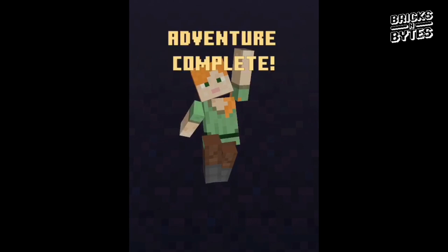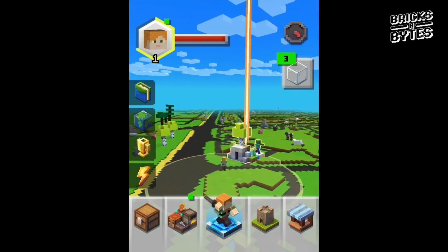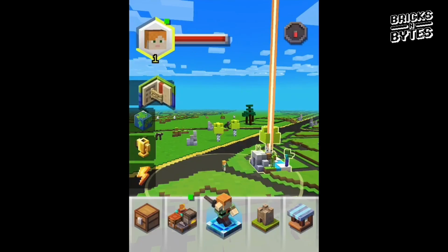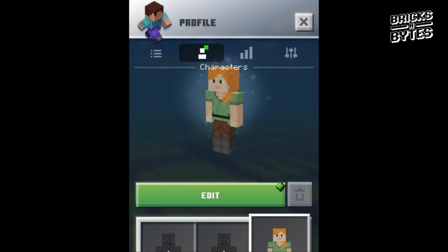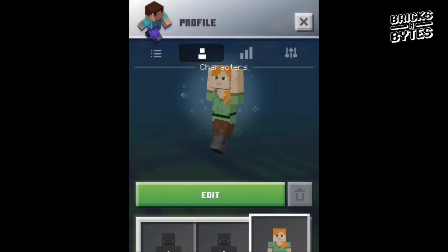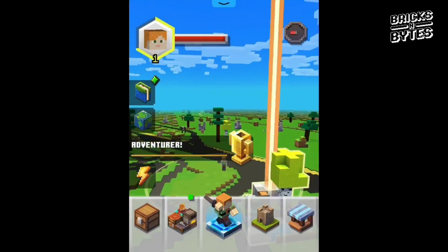cool. Completed my adventure. So we'll head back to the map and you guys can see those are the things I collected. But yeah, that's what an adventure looks like if you see it just anywhere. Yeah, so that's Minecraft Earth essentially. It encourages you to walk around a lot more. You can edit your character if you like. There's a whole bunch of skins. Some of them you have coins and purchase, but you do get some pretty cool free ones as well. And yeah, that is the gist of it.